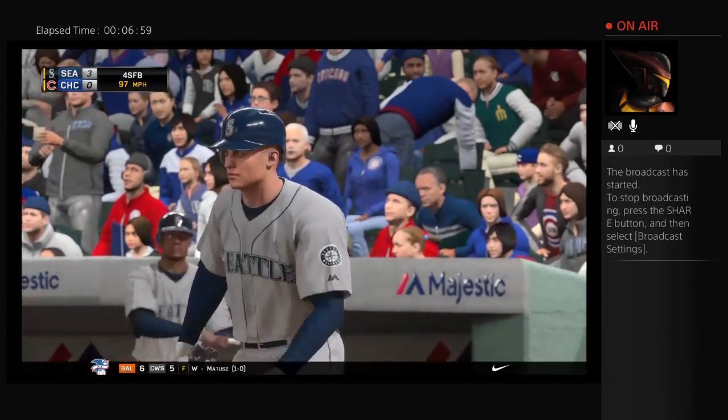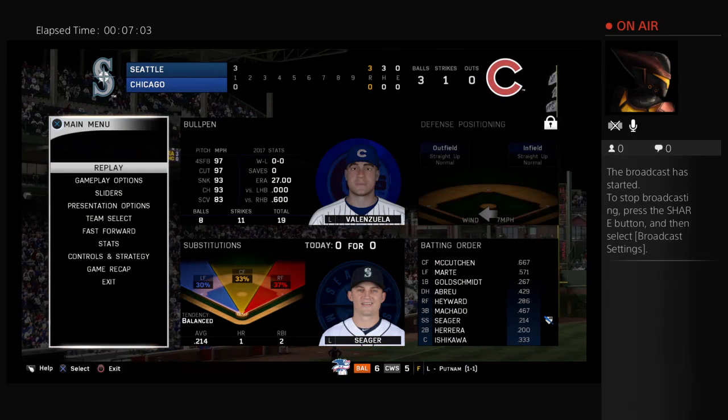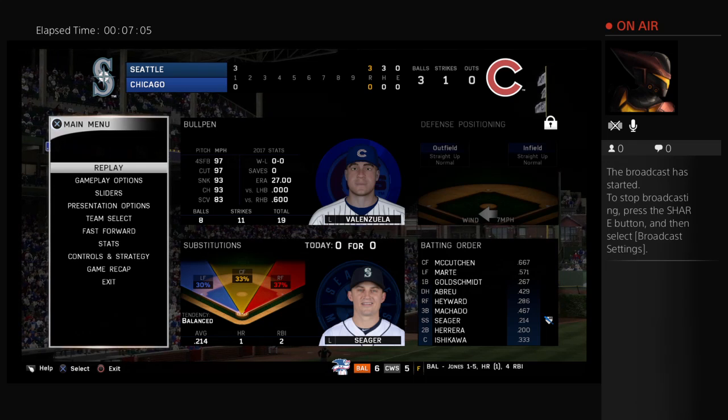Tony helps him out there. It's 3-1. Not a very convincing swing there, especially on a 3-0.